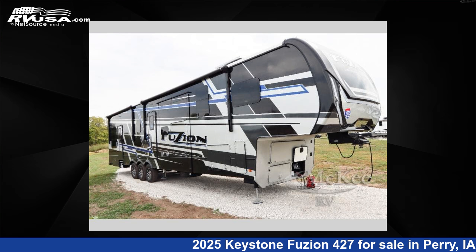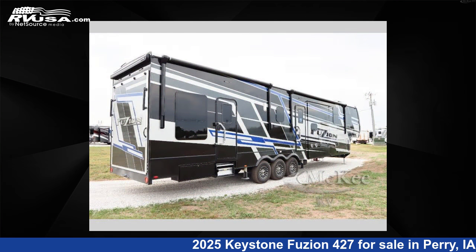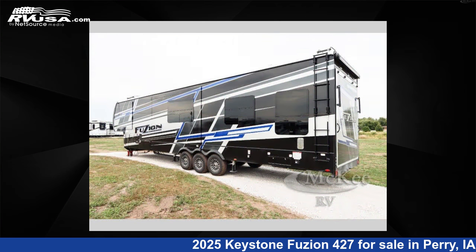This 2025 Keystone Fuzion 427 is a toy hauler RV. It is located in Perry, Iowa, 50220 and is offered for sale by McKee RV.